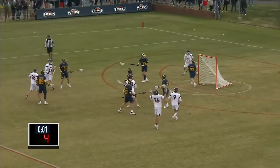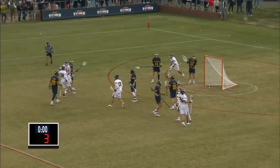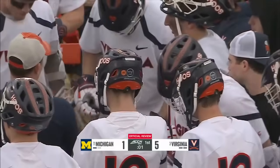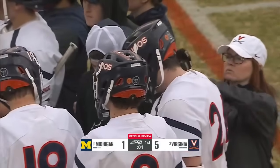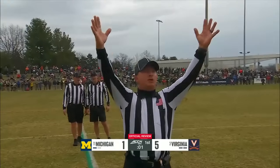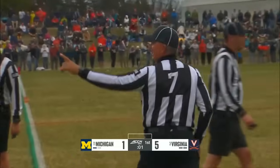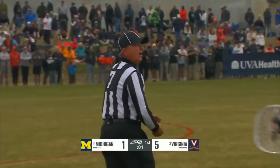That's clearly a goal. Yep. There should be two seconds on the clock. After review, the call on the field stands. Your goal, one second. The goal is good. Hans lets us know goal is good, puts up two fingers and says one second on the clock.